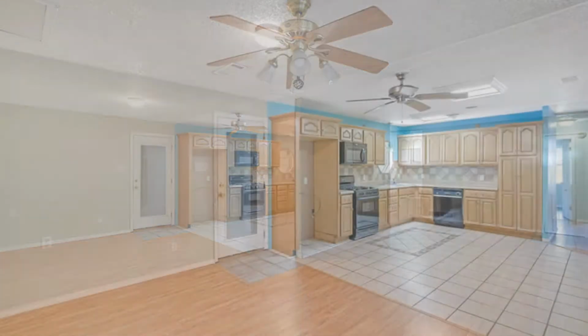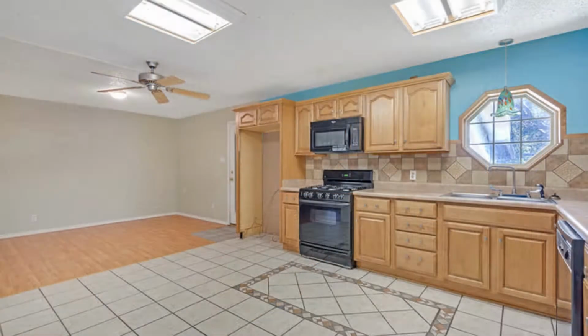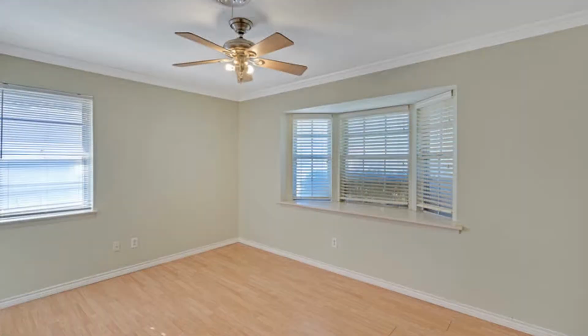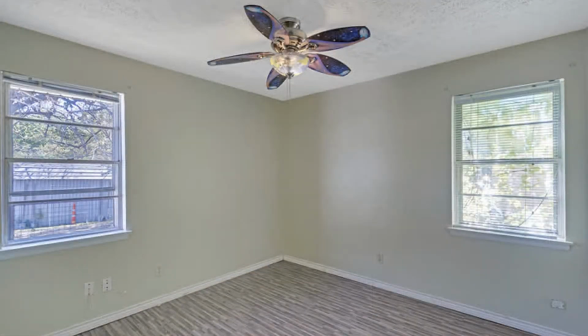The well-appointed kitchen comes with a set of necessary appliances and plenty of cabinets. Relax and enjoy your outdoor activities in the spacious fenced backyard. This home sits in a very convenient location, near dining, shopping, entertainment, and more. This will go quickly. Come see this home today.